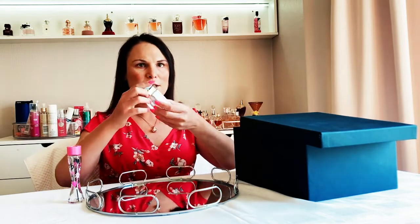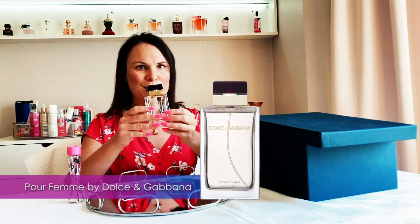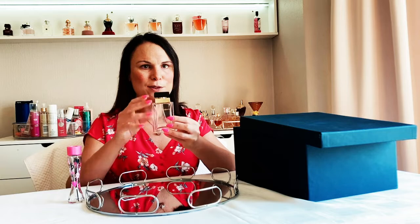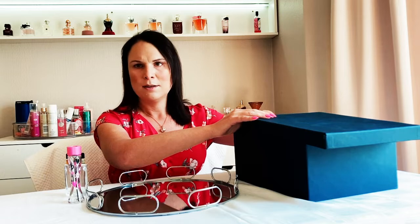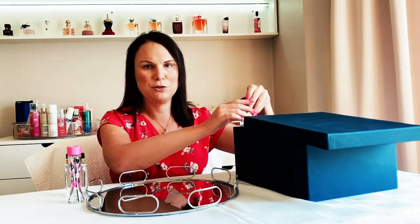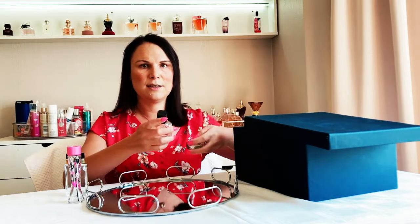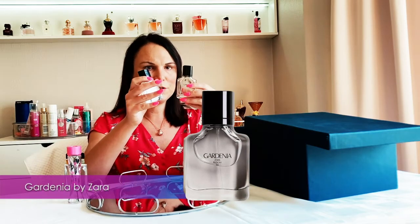The second one is Dolce & Gabbana Perfume, this marshmallow beauty. It was almost empty when I had it on my project pan, so I'm not surprised. And I got Dolce & Gabbana, I think, last year, May or June. And then the other two are the Zara's, and that's the Gardenia and the apple juice.